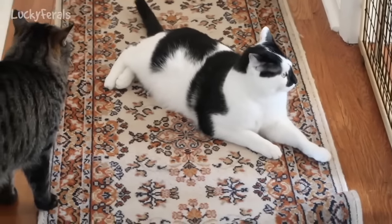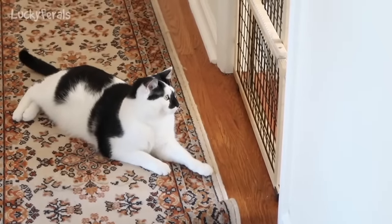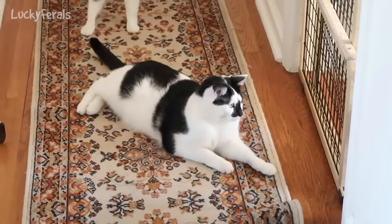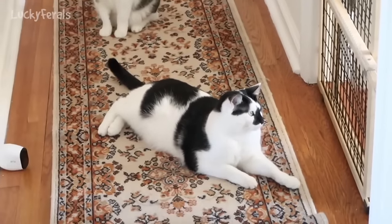9:45 a.m. Splash has been at Boo's door. Simba has been at Boo's door. And Stella has jumped on my bed a few times. Here comes Stella down the hall. Look at this. Look at this. All three cats near Boo's door.